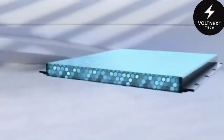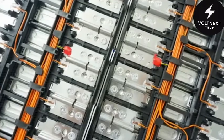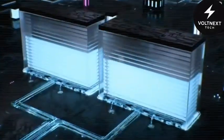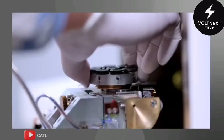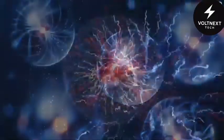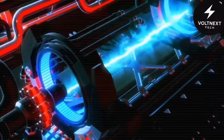One of the biggest rumored changes is the use of graphene coatings on the electrodes. Graphene is a carbon-based material that's incredibly thin, strong, and conducts electricity extremely well. When used in battery cells, it helps reduce resistance, manage heat better, and improve overall efficiency. Even tiny layers of graphene, just a few nanometers thick, can boost performance without adding much weight or cost.